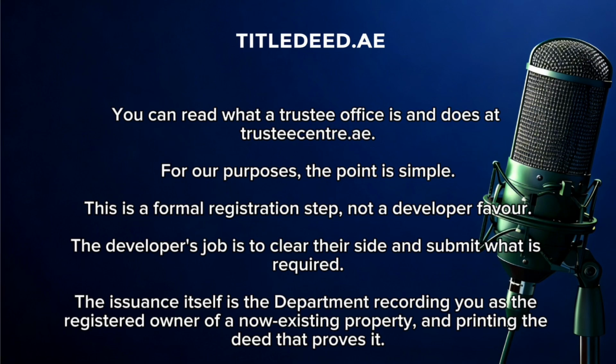For our purposes, the point is simple. This is a formal registration step, not a developer favor. The developer's job is to clear their side and submit what is required. The issuance itself is the department recording you as the registered owner of a now existing property and printing the deed that proves it.